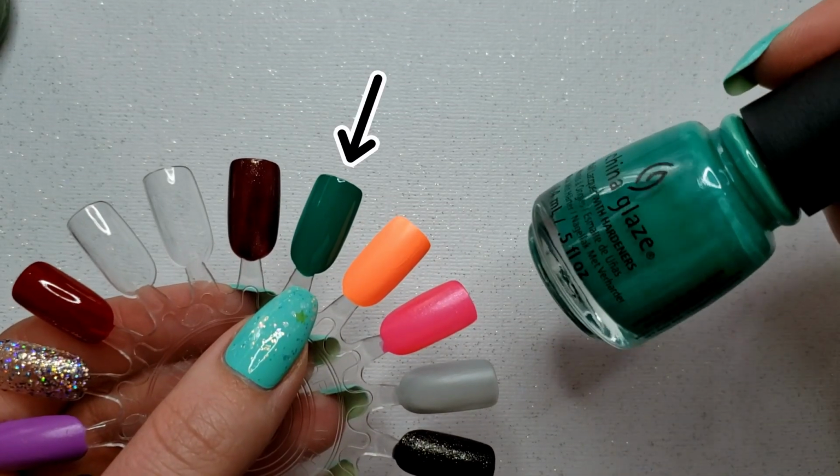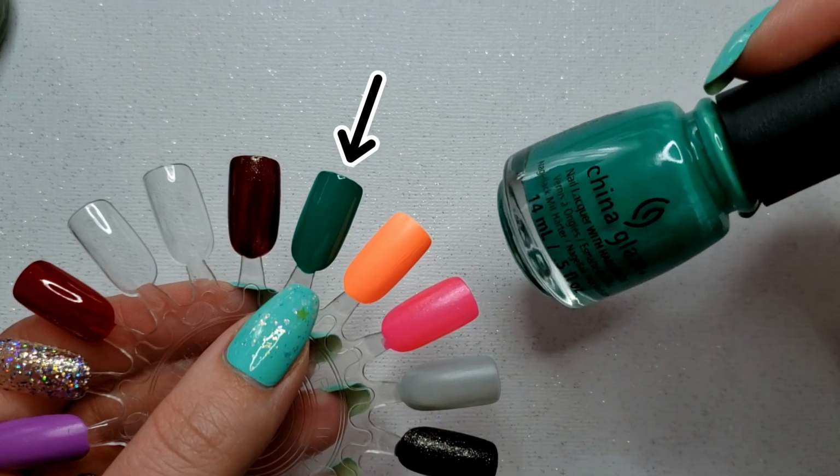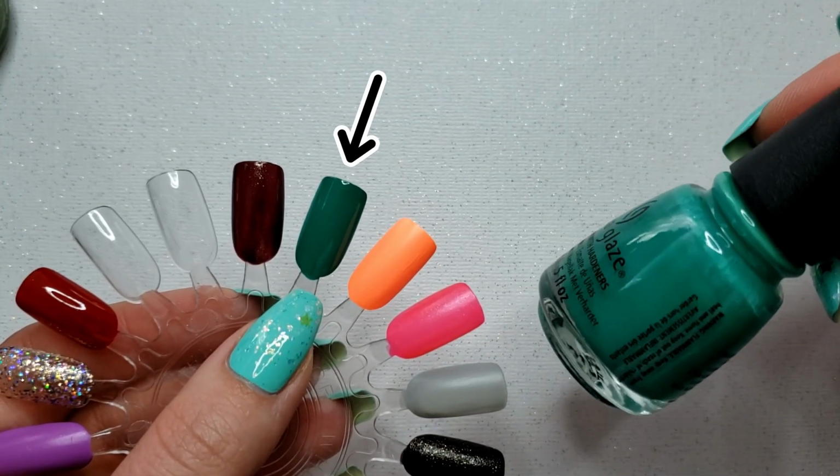The second polish is one that I think everybody buys as a staple China Glaze nail polish, and that is 4-Leaf Clover. I actually have 2 bottles of this because I got a second one when I bought this other girl's collection, so that tells you it's definitely a staple.